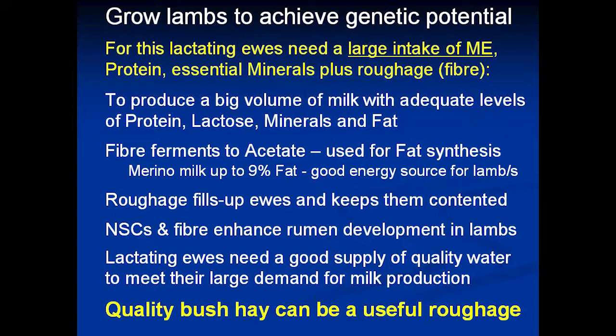Also, roughage fills the ewes up. It keeps those ewes filled up and keeps them contented. They're lying down, chewing their cud, working on that fibre, filled up, and quite contented. That's very important. You know, the ad for the Carnation milk from contented cows. Well, here we've got to have contented sheep.